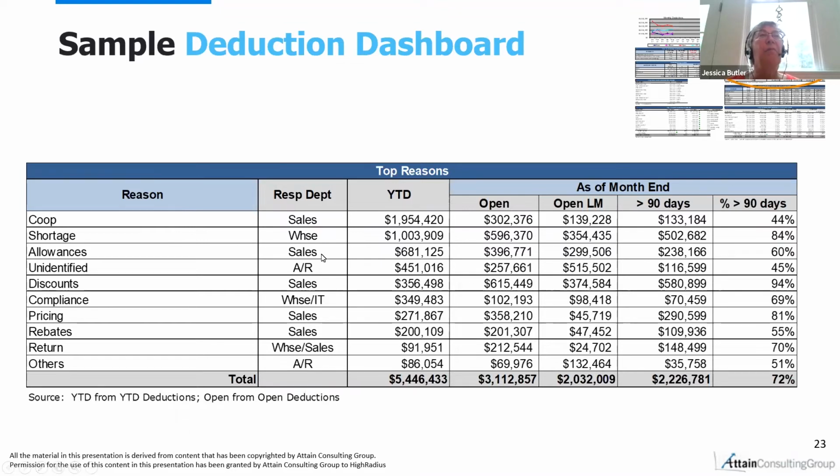I like to include who's responsible. So for me, for example, everything that I would consider a trade related deduction, like co-op or advertising or allowances or discounts, pricing, often rebates, those are frequently sales related. I think sales, they're pre-budgeted, pre-approved, so they would be responsible. Shortages are often the DC or the warehouse.